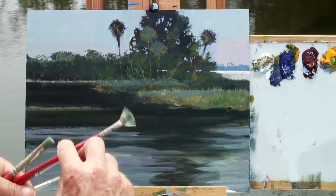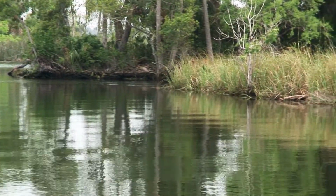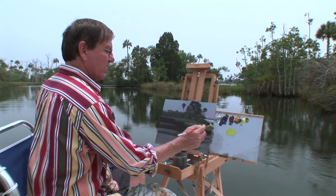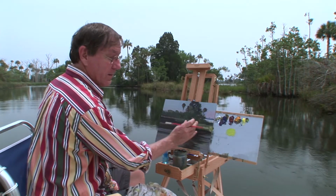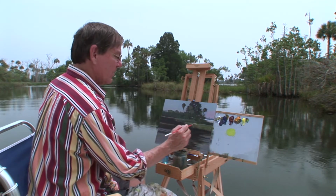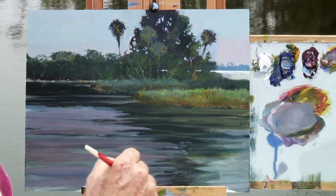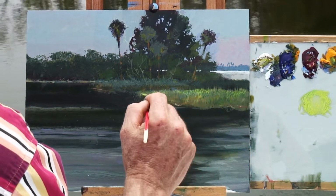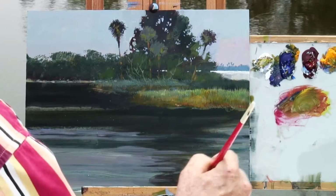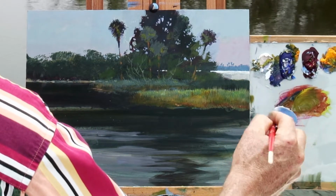There. I think I'll lighten the tops of these reeds just a little bit where the sun is hitting them. Of course, all the colors in the foreground here are going to be a little more intense than the colors in the background. So these reeds being closest to me, I'm going to make these colors a little more intense. One thing I haven't dealt with very much here is the water yet. So maybe I'll work on that for just a moment or two.